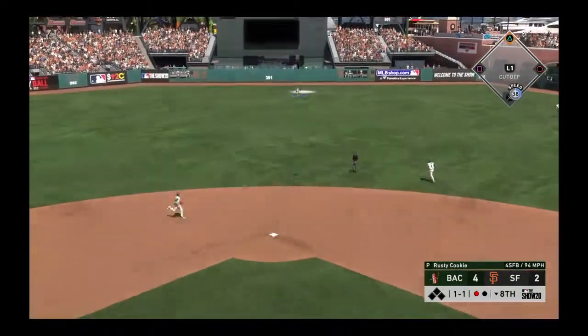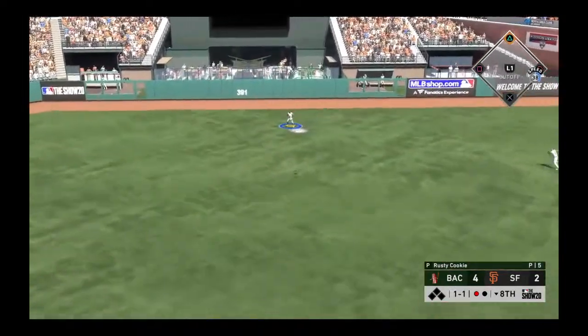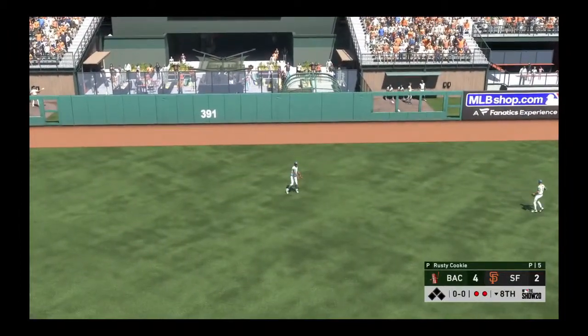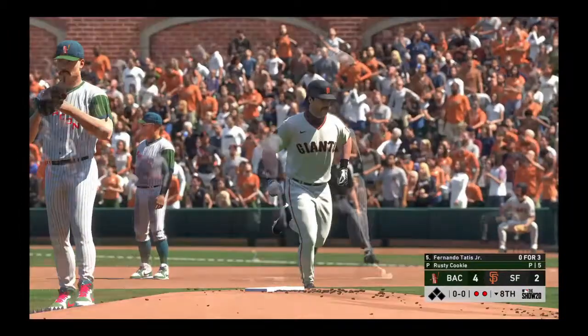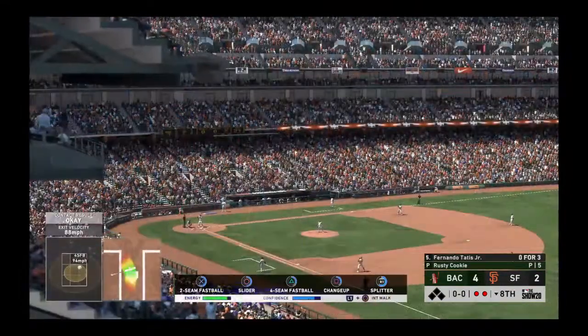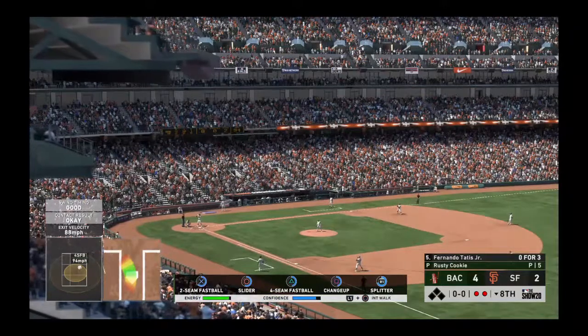High fly ball out to straightaway center. Davis is there now, and he has it. 2 gone. And that'll bring up Fernando Tatis Jr. He hits with 2 away as they continue to trail in this close game.